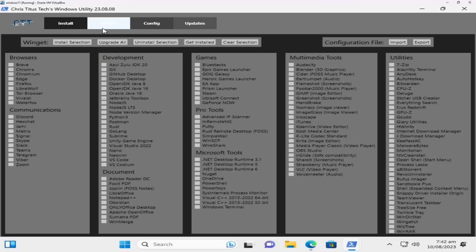So between install, tweaks, config, I can pretty much get a Windows 10, Windows 11 system up and running from scratch with just this tool alone. Apart from system drivers, we'll install pretty much 90% of everything I ever use. It is brilliant. You've got all your browsers, everything. Highly recommend this tool. But this isn't the part I'm interested in.